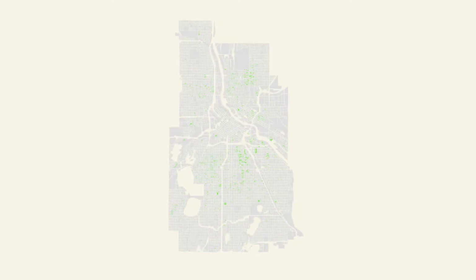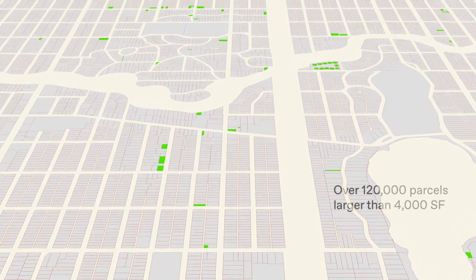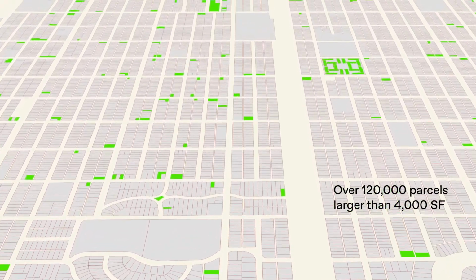This pattern is so pervasive, in fact, that only around 6,000 parcels in the city are smaller than 4,000 square feet. For reference, over 120,000 parcels are larger. What if the city had a finer grain? How can we achieve greater land accessibility, and what can we use to accomplish it?